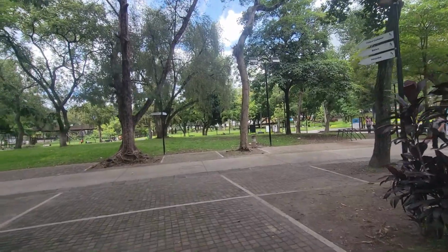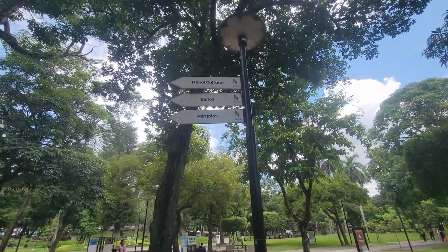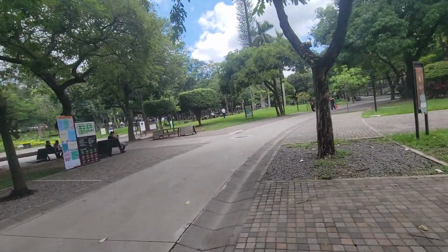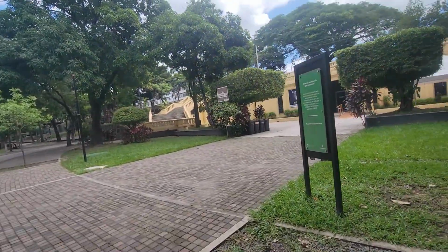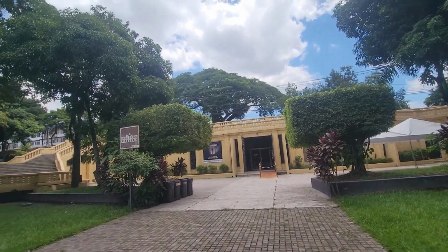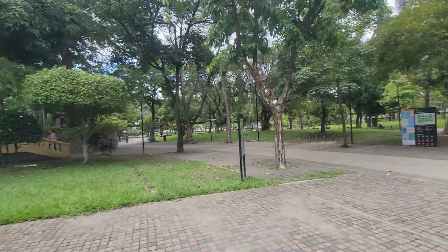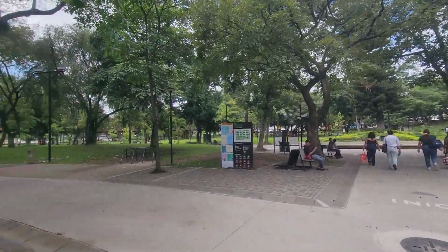Oh, it's quite nice in a shaded area. Redo, cultura, baños, pérgolas. Reserves a space with us here at the National Expo Center. Interesting. Whew. This is definitely a very clean park.